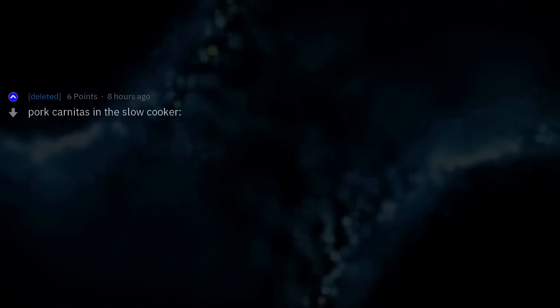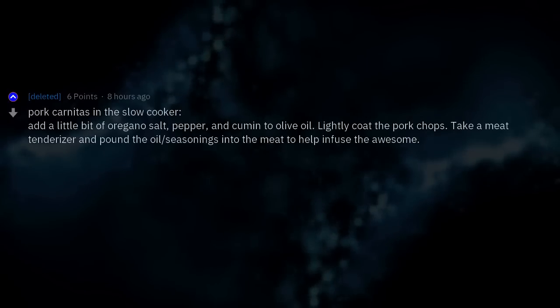Pork carnitas in the slow cooker. Add a little bit of oregano, salt, pepper, and cumin to olive oil. Lightly coat the pork chops. Take a meat tenderizer and pound the oil seasonings into the meat to help infuse the awesome.